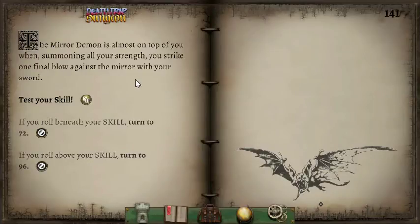Okay, the mirror demon is almost on top of you when, summoning all your strength, you strike one final blow against the mirror with your sword. Test your skill. Oh, okay. Let's hope it sticks with me. If you roll beneath your skill, turn to 72. If you roll above, turn to 96.